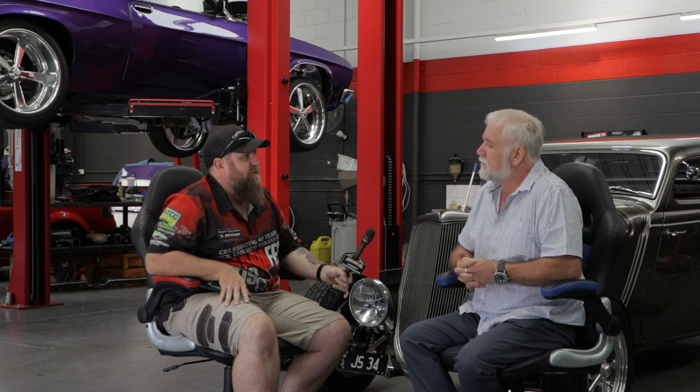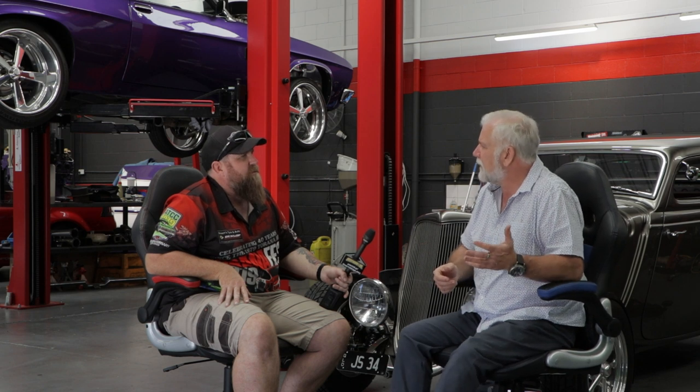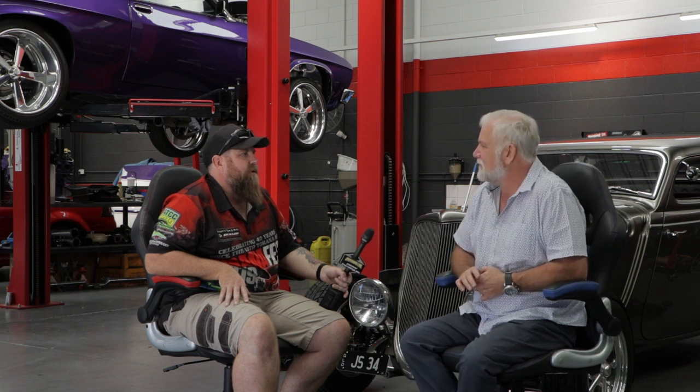Only the fact that I've tried to change gears and figured it was broken, but I didn't have my foot on the brake. So it really is a case of foot on the brake before you move anywhere, which is like a late model car. So yeah, you get used to it.